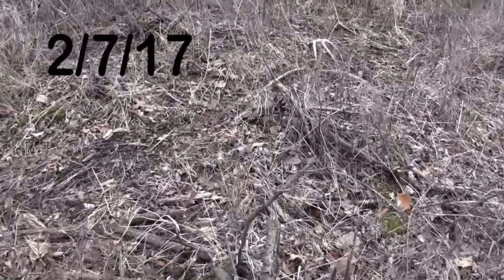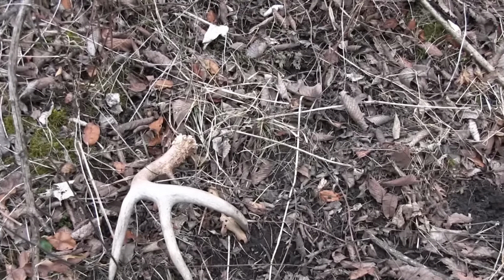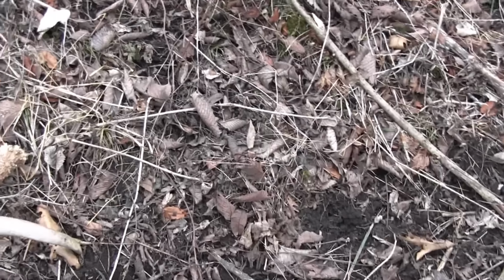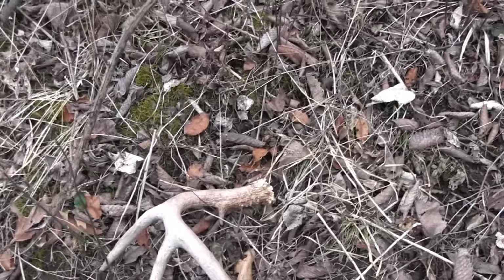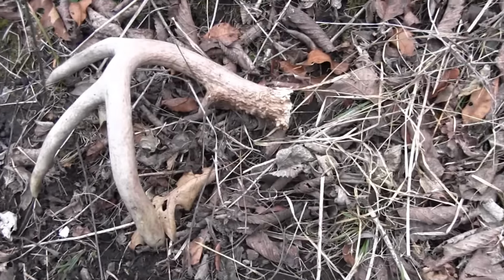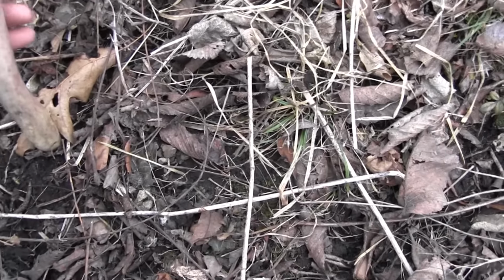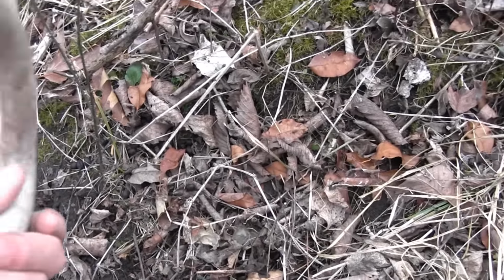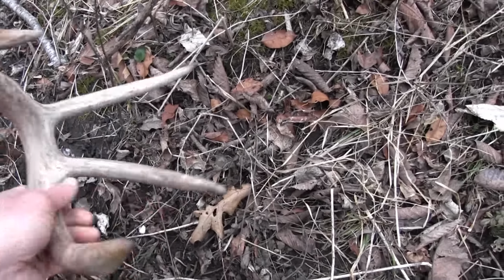Oh, this is neat. That's a pretty nice shed. That is pretty cool. Yeah, what is it, 8-pointer? Yeah, I got an 8-pointer and a sticker. I probably got him on the trail cam somewhere. Well, here it goes. First time human hands touch this. Oh yeah. Not nothing overly big, but a shed nevertheless.